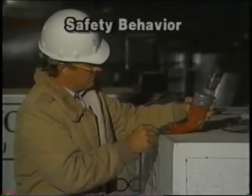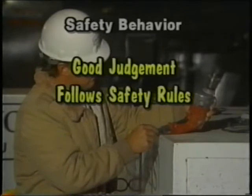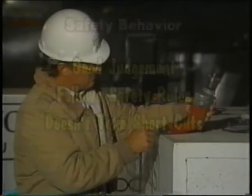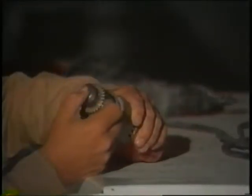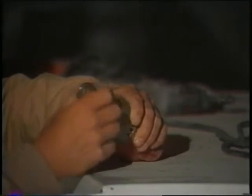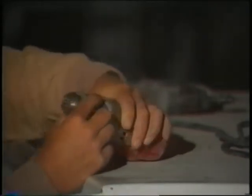Safety behavior is a term used quite frequently, but all it means is a person exercises good judgment, follows safety rules, and doesn't take shortcuts to get the job done. Safety behavior reflects your safety attitude, and it certainly doesn't take any more time, effort, or anything else on your part to be a truly safe employee. It does require you to use good judgment and follow the safety rules established by your organization.